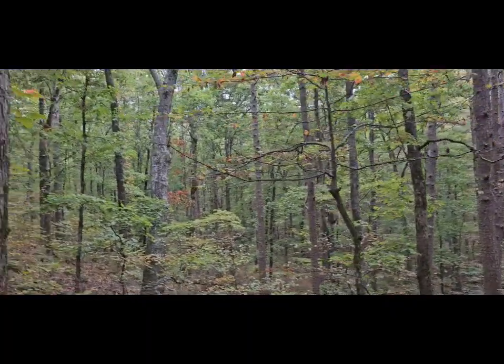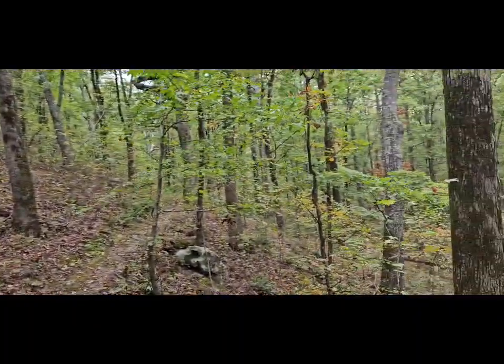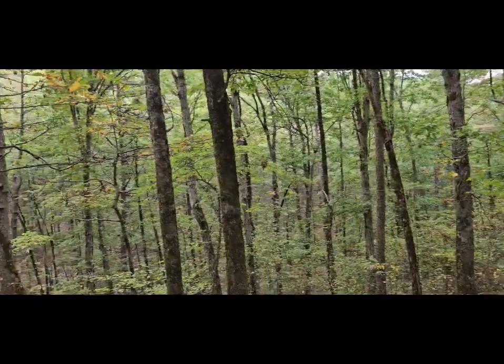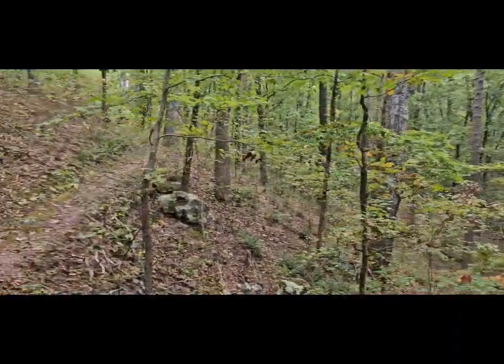I figured in another few weeks all these leaves will be dropping, and some of them are already turning. You can see a little bit of color in the trees. It's pretty country over here, though.